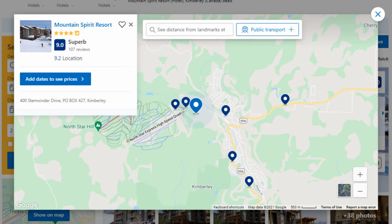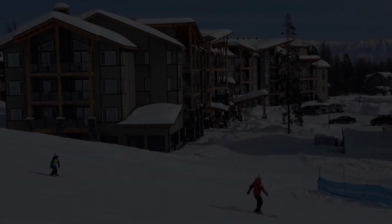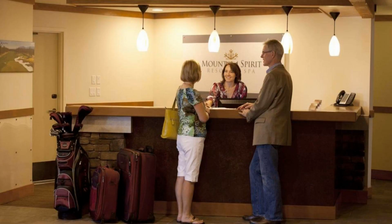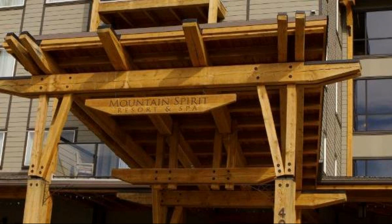Number 5. This is a 4-star hotel. The location of the hotel is attractive and the guests love walking around the neighborhood. Check-in time is 4 p.m. and check-out time is 11 a.m. Guests are required to show a photo ID and credit card at check-in.